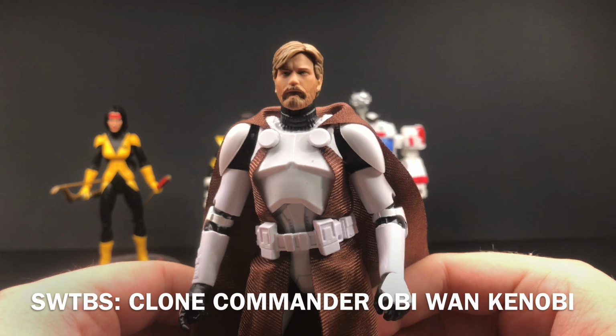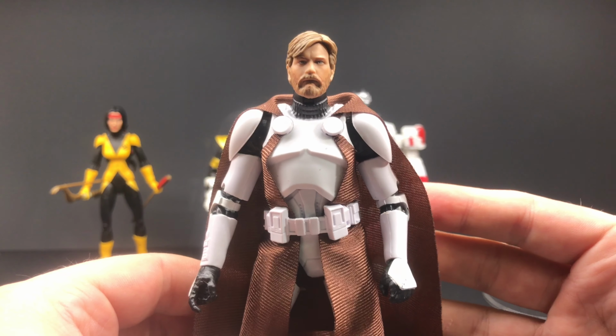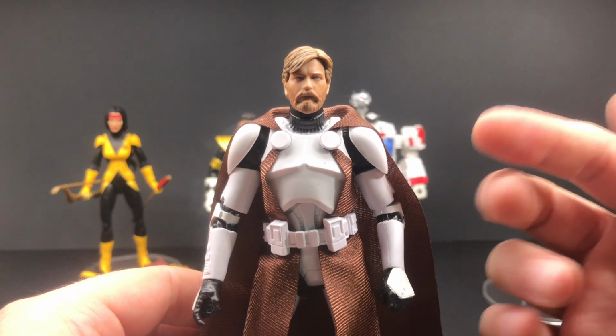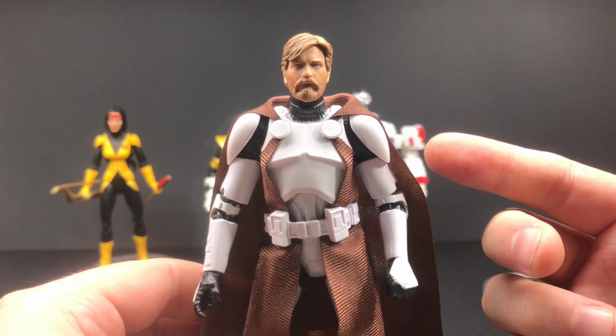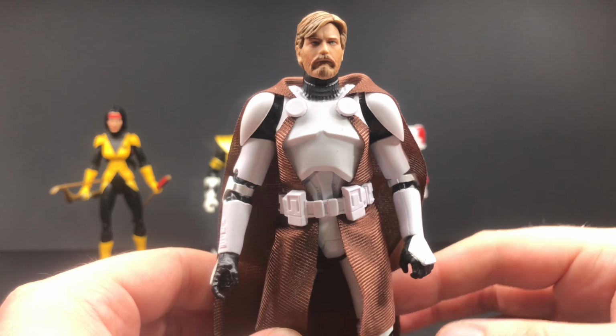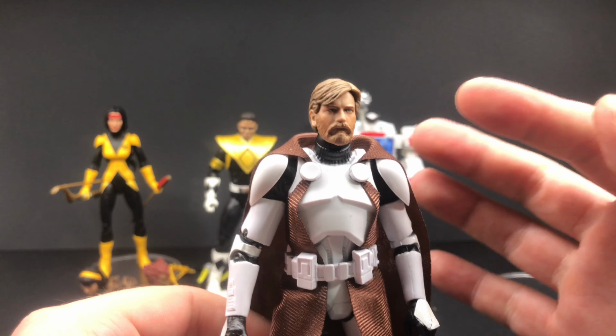Of course, next up on our trip around the Hasbro Walgreens haul, we're getting this Obi-Wan, Clone Commander Obi-Wan from Star Wars The Black Series. He takes his look from the Clone Wars animated show, and if it's one you haven't seen, I definitely like the Genndy Tartakovsky version. If we get a Dirge figure, I am going to be so happy. But this is a good attempt, I think, at a Clone Commander Obi-Wan.